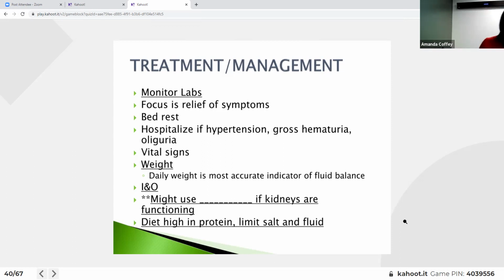The fluid volume excess will also make them look anemic. So think about our pregnant women who have that increase of fluid volume in pregnancy. They're not truly anemic. They have enough red blood cells, but they have that extra fluid, right? So if these kiddos have extra fluid in their system, it's going to make them look anemic again. They're not necessarily anemic, but it's just that excess volume of fluid.